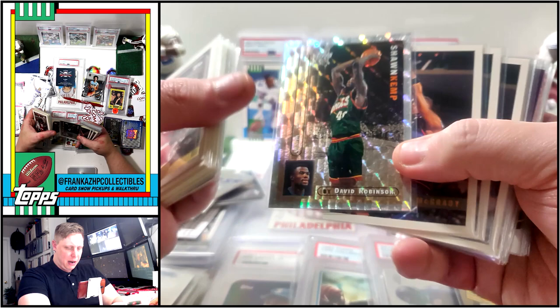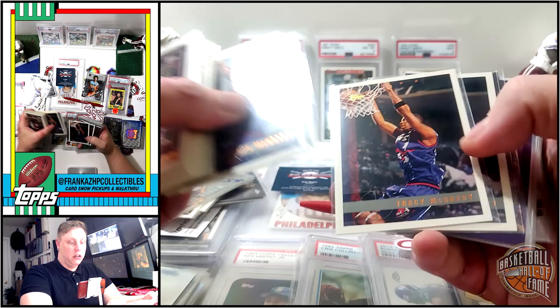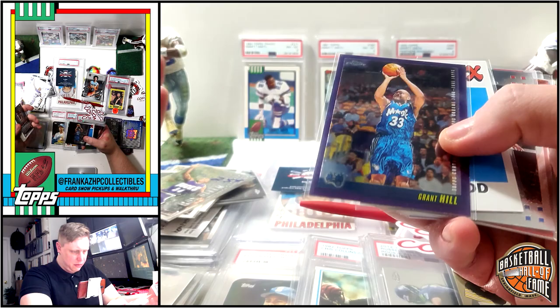He seems to not be able to have control over his guns recently. Fix the focus. There we go. For a quarter apiece, I'll take Tracy McGrady rookies. Hall of Famer? Okay, I'll take them. I want to say 97-98 Topps 40, Patrick Ewing. 99-2000? It says it right here. 2000-2001, Grant Hill, Topps Chrome base.